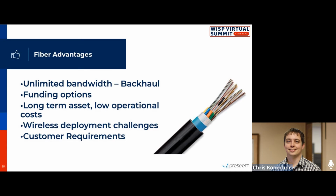Also, there's inherent deployment challenges with fixed wireless. If you're in an area like the southeastern U.S. with 100-foot tall pine trees, that's just kind of a nightmare scenario for a lot of fixed wireless deployments. And last, you just may have certain customers, especially on the business commercial side, that might just require fiber if they're schools, financial institutions, larger businesses, things of that nature. There's just nothing that's going to get the job done quite like fiber will.